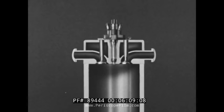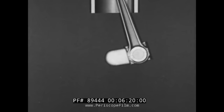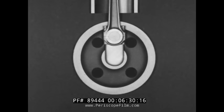Then, in order to transform the up and down motion of our piston into more convenient turning motion, we replace the piston rod with a crankshaft and connecting rod. But one thing more is needed, something which will keep speed uniform between power impulses. So we add a heavy flywheel. And to protect and support our apparatus, we add a housing and a base.